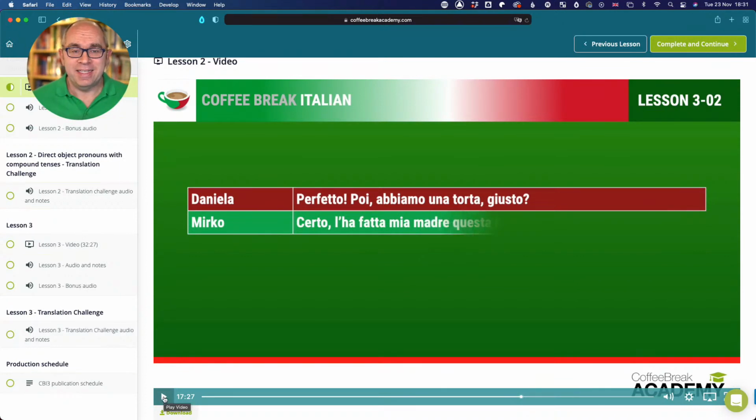Okay, so you get the idea there. A much more developed conversation. And if you're familiar with this type of language, you'll maybe notice that what we're practicing, direct object pronouns, come up lots of times in this dialogue. So we're getting a real opportunity to practice the dialogue. And this is all discussed in our language study episode, which is part of the online course. So that is Coffee Break Italian Season 3.